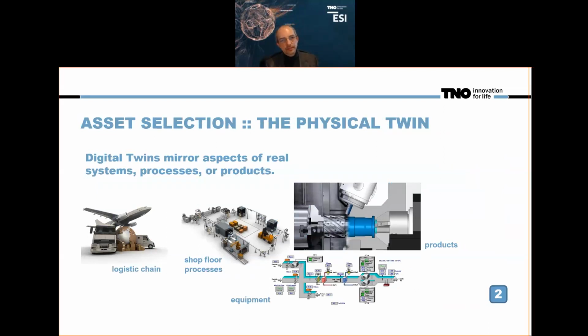Now, the asset selection is about the physical twin. And like I said before, a digital twin mirrors aspects of real system processes or products. So this is a choice. Even when I say I'm staying in this example of manufacturing, I could mirror the logistic chain, the shop floor processes, the machines on that factory floor, or I could mirror the product and say this is about the control of the machine, which has to be digital, but the twin is about the product. So what do I choose? Which asset is the one that I want to mirror?